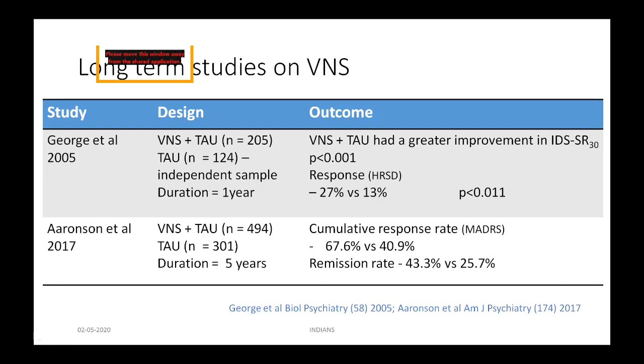One, because of the failure of the acute trials, people have started showing more interest in DBS. Another aspect is that now we have a transcutaneous, non-invasive way of stimulating the vagus nerve, called transcutaneous VNS, which is being studied. So there is more interest in that compared to the invasive VNS for OCD and depression.